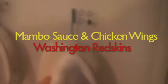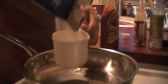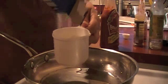First up is the Mambo sauce with some chicken wings representing the Washington Redskins. The first thing we're going to want to do is build our sauce, so as it simmers and thickens, enhancing the flavor, we can prepare the rest of our meal that goes with it.